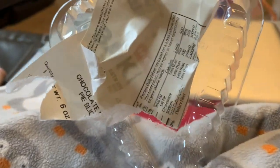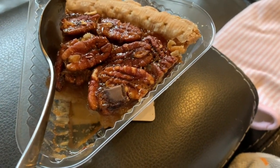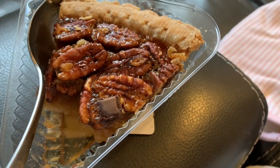Okay, I started my pie. You can see right there it says chocolate pie slice, and it says chocolate chip on the cover there. It has literal one chocolate chip on the whole pie. I just looked around it and through it. I think that's the solo chocolate chip on this whole pie.